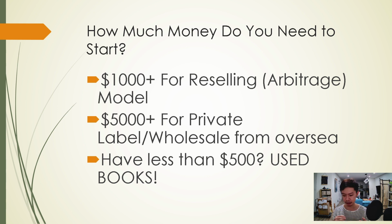And if you're doing private labeling, or wholesale from overseas suppliers, I would recommend you start with at least $5,000. You would allocate probably upwards of $2,000 just to ship the product from overseas. And then maybe you have to pay border brokerage fees and all this stuff, and then you still have to use a large portion of that to advertise so that you get your product listing onto the very first page, because the first few pages get 90% of the sales. So that's where you want to end up with your products. And again, I'm not an expert in private labeling. I'm going to be teaching you how to resell based on existing listings, like I said.